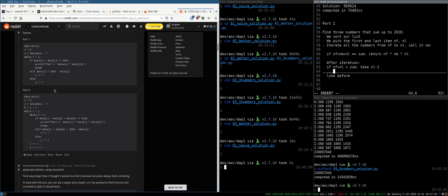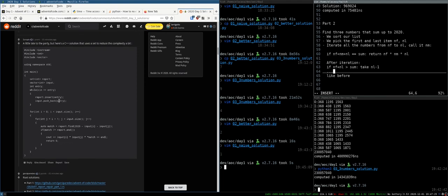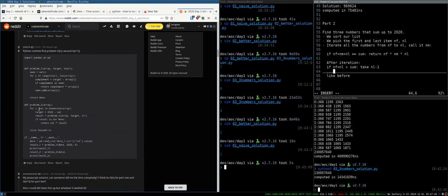Well, I'm happy that the internet is not like, ooh, JavaScript, giving things that are that incredibly better. I don't know what auto is, but a lot of people are using Rust. Problem 2. Oh, that sounds smart. That's a good way. Ah, come on. Okay.